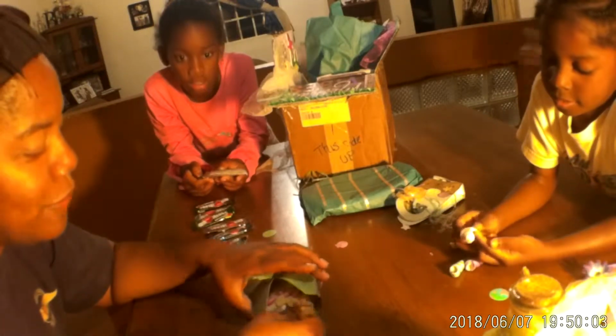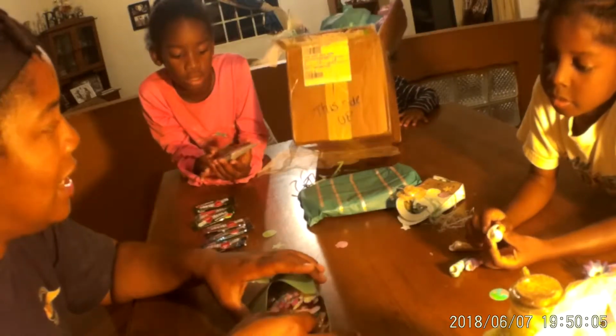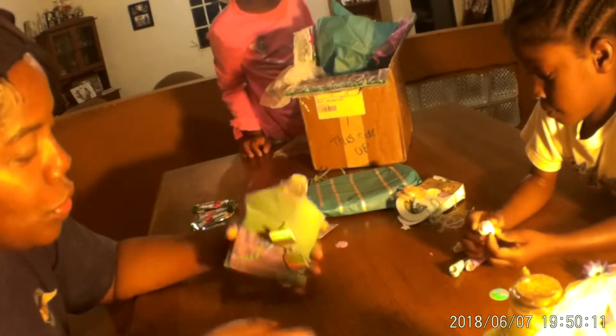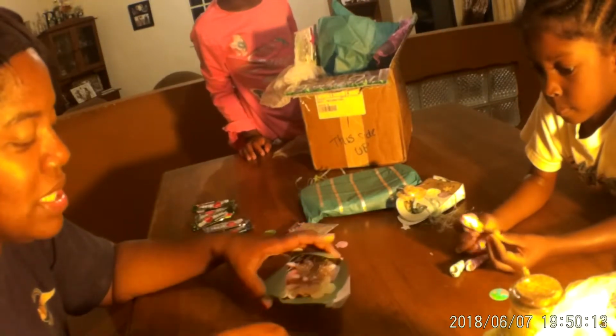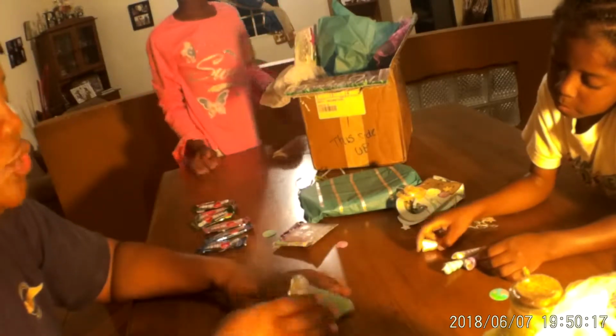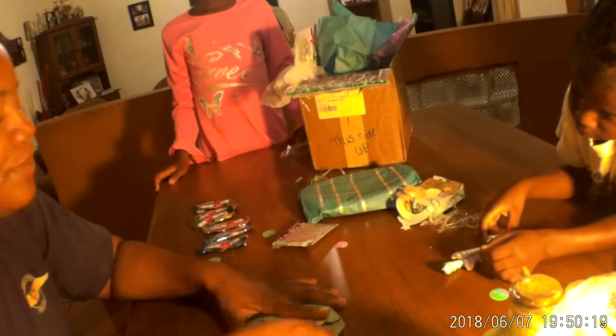This one is packed with flower petals. Ooh, I love these. I love these, Sarah. Thank you so much. I love these. Packed with flower petals. I'm not going to go through all these right now. I'm going to go through these tomorrow when I have more time to just soak in all this beautiful goodness. I'm just going to show you all what we received. Okay? So now we're eating snacks. No, now we're not eating the snacks. We're going to try this tomorrow.